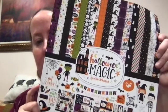All right, when I was away this weekend, as you probably saw in my video, I did some paper crafting. I worked on this Halloween magic kit. Who's this from? It's not a kit, it's a paper collection. Oh, it calls it a collection kit. It is a kit. This is from Echo Park, and I also had the ephemera.